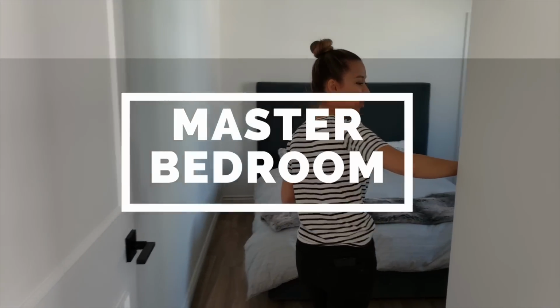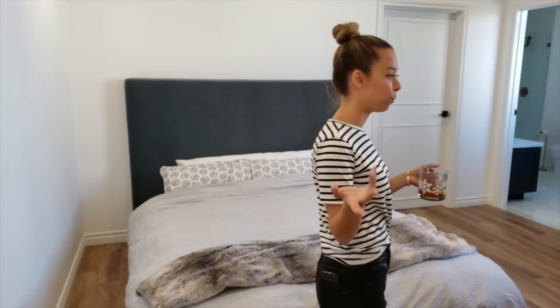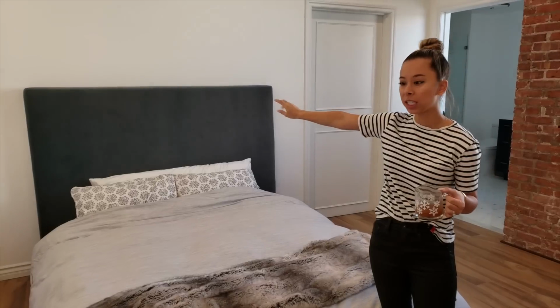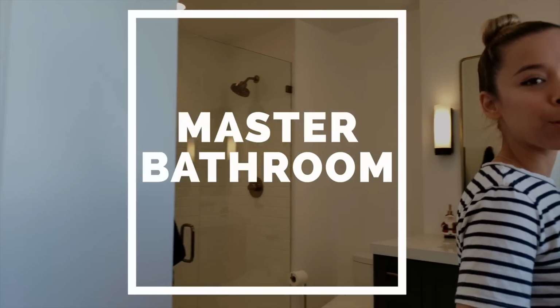Okay, so moving on to where all the magic happens, the master bedroom. I'm just gonna turn on the lights here. It's really actually bare in here because we've just moved in, but we've got this beautiful velvet bed frame. It's like this bluish teal color. It's French velvet. That is super soft. I just wanted to add some softness into the room. Okay, so let's head into the master bathroom.